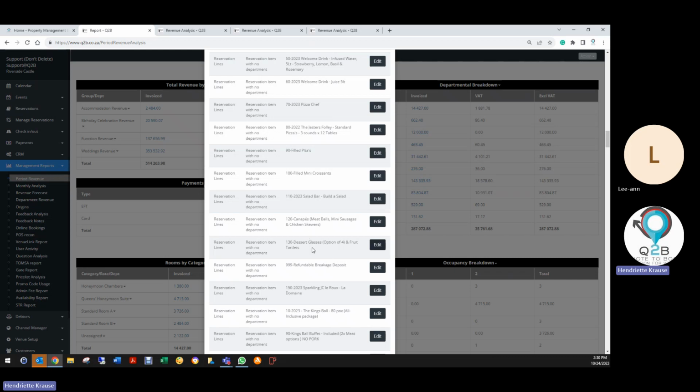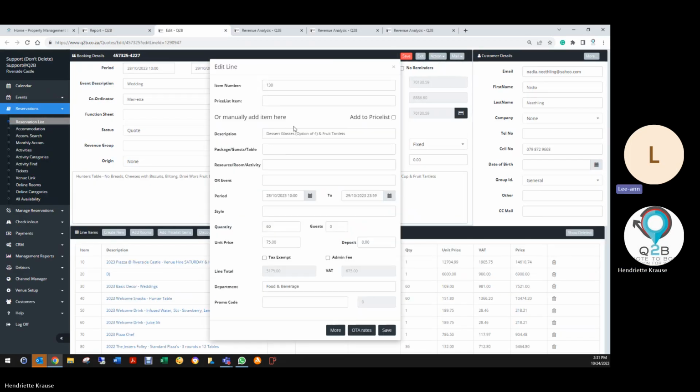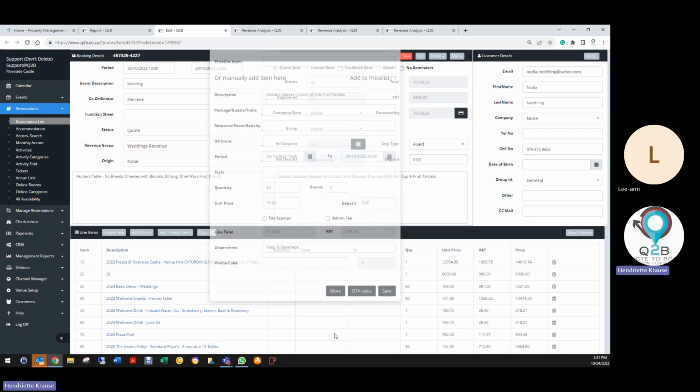Okay, and then there's dessert glasses, option 4, fruit tartlets. Do you think that's food? Or is it glass hire? Or do you think it's food that they made? I think it's both. It says desserts, glasses, and fruit tartlets. Well, that's what the description makes me feel like. Yeah. Okay, for now, let's just put it in food and allocate the full amount to food.